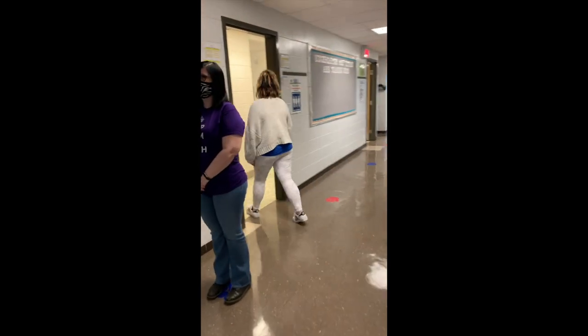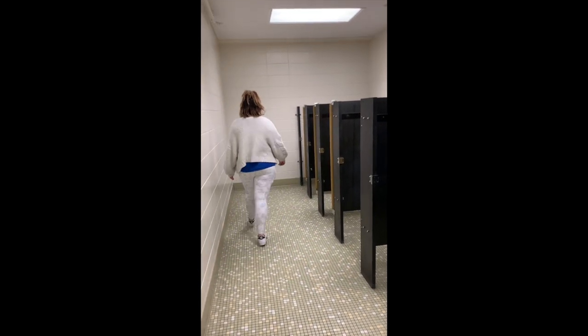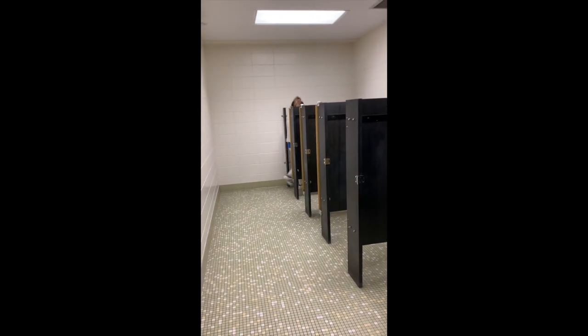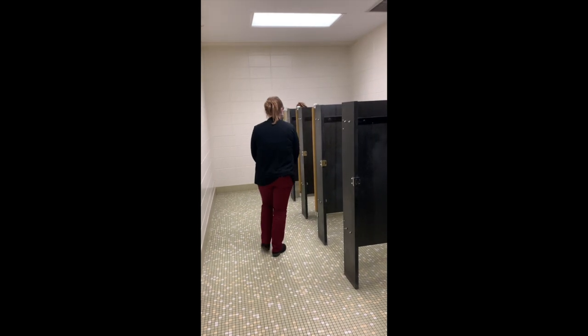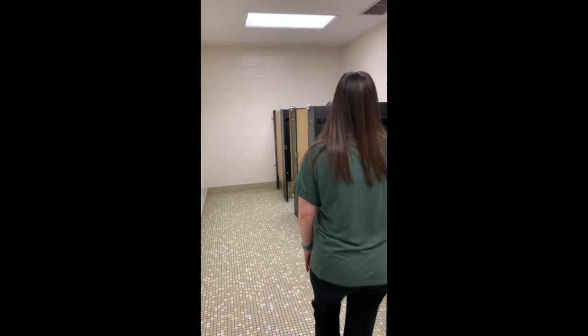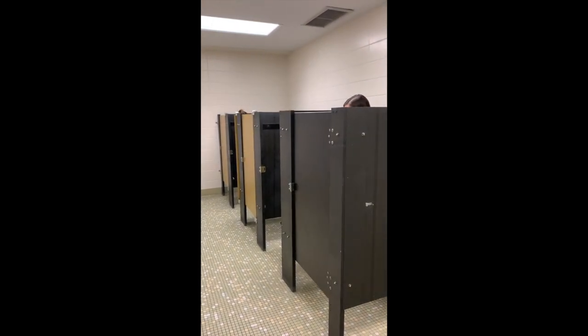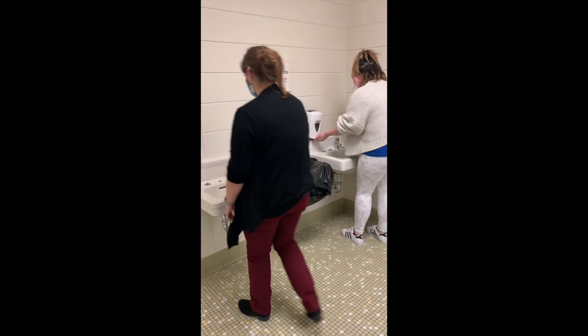the restroom. When you walk into the girls' bathroom, the girls will go every other stall, so you will not be right next to each other. So one in the last stall, one in the middle stall, and one in the very first stall. When you go in, you will use the restroom, flush, and then you will come out and it will be time to wash your hands.